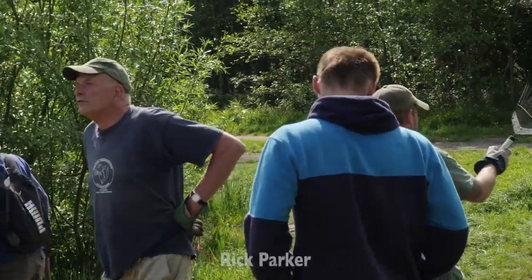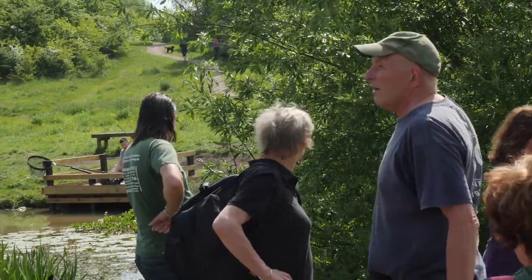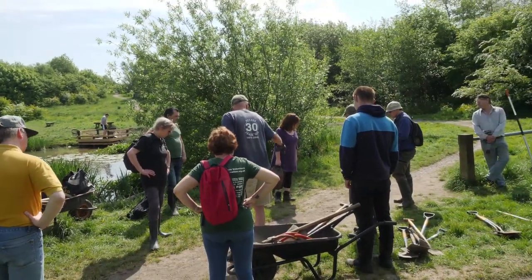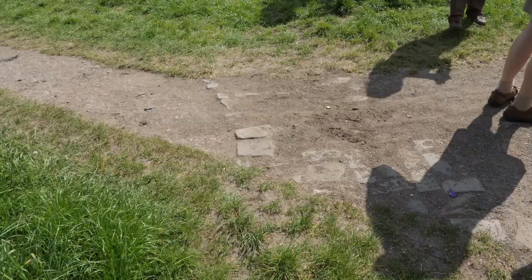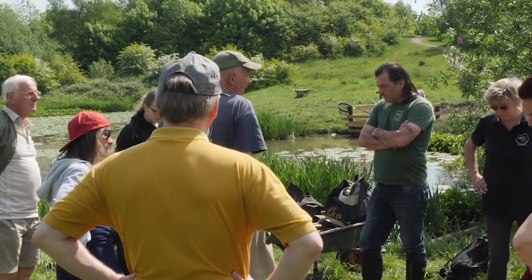Right, folks, we've got three jobs today. There's a new facility being put in for wheelchair access. But the thing is, this footpath floods. Here's where it floods, can you see? We're going to clear the path down to the gravel and open up these runaways, and basically some of this vegetation, to get the water to run away. So a bit of footpath work with me, half the people.